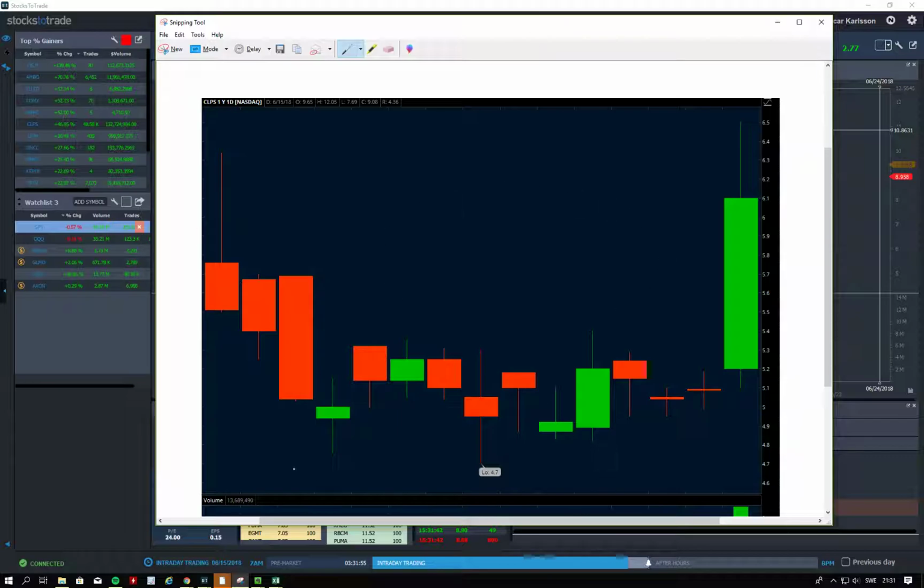So the chart looked like this, and there are some key factors that made me want to short this. First off, it was gapping up on no news. That's not sketchy, but it's always something that you should be aware of. I don't like being long on stocks that gap up for no reason. That's just playing the lotto.